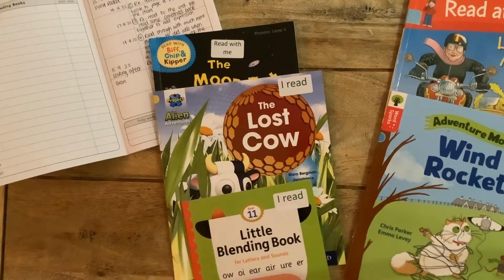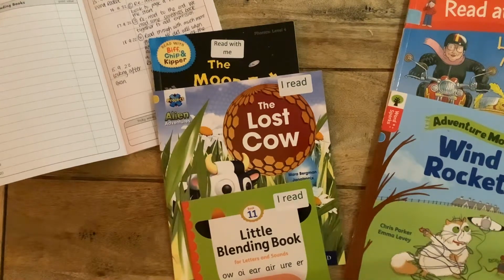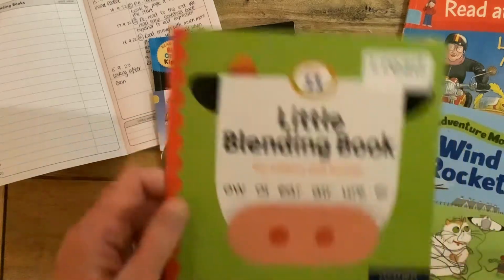There are different schemes within that, but the important thing about the I Read book is that the books are really honed in on the sounds that your child's been working on that week. In reception, they're working progressively through those sounds. In year 1, we may be going back to particular sounds with your child to review and revise them if we feel there are gaps in their learning. But these books will have the sounds that your child has been looking at that particular week.